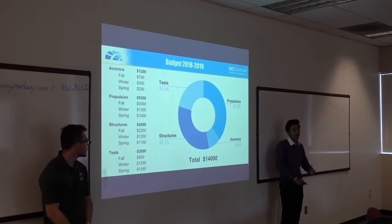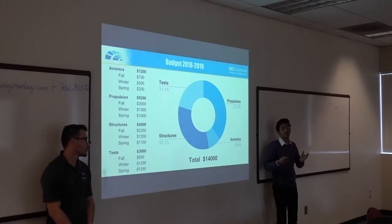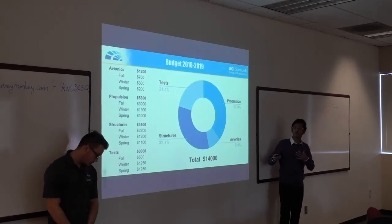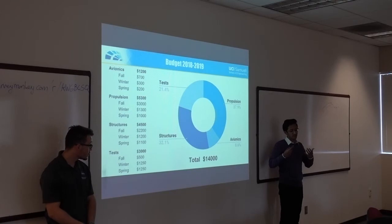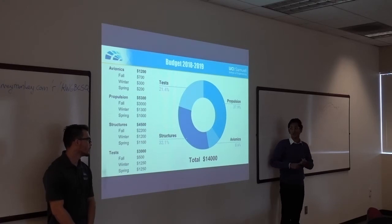Moving forward with our budget, this outlines our estimated costs for the entire year, including potentially an additional static test fire. We wanted to cover all our bases. Luckily for us, as we move into phase two, our costs significantly go down. We already have a lot of our sensor systems that we can use to test.